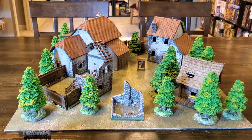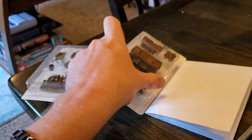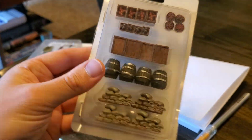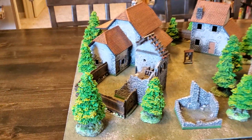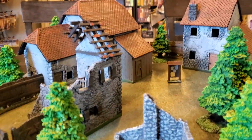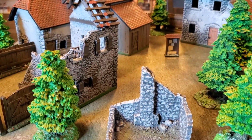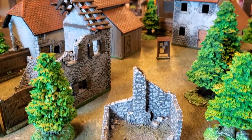Okay, folks, we are back. I've unboxed everything except for the 2 accessory packs. I think you get a pretty good idea of what those look like and entail. 2 fence sets are out here. All 4 of the tree sets are out here. I just threw this together to give you an idea of scale and what things look like next to each other. But oh my gosh, let's take a peek at these.